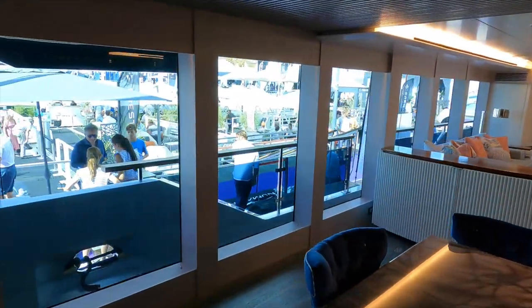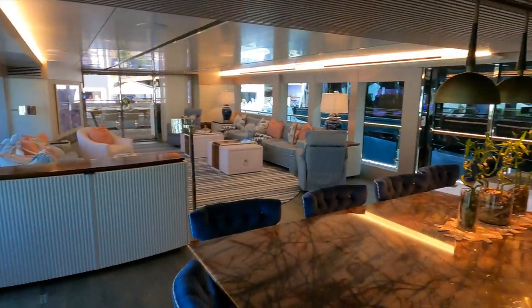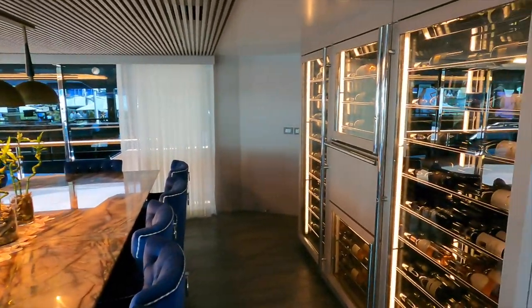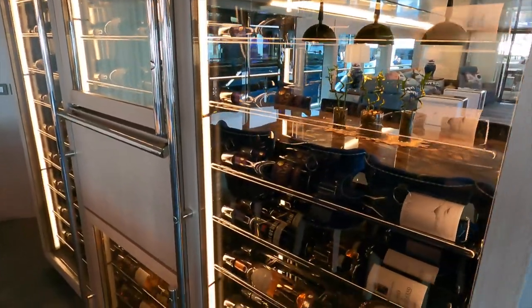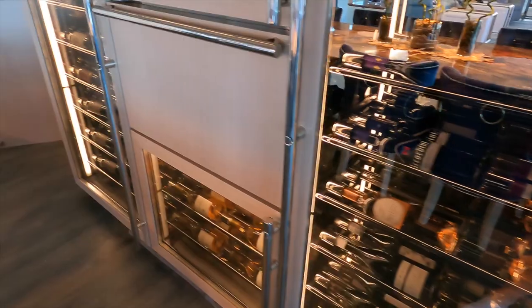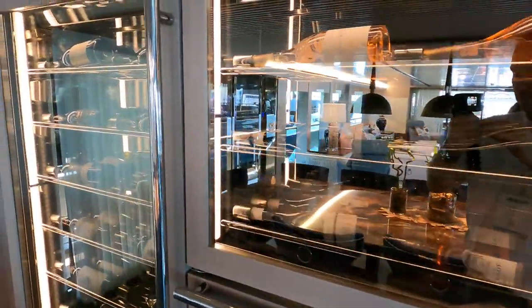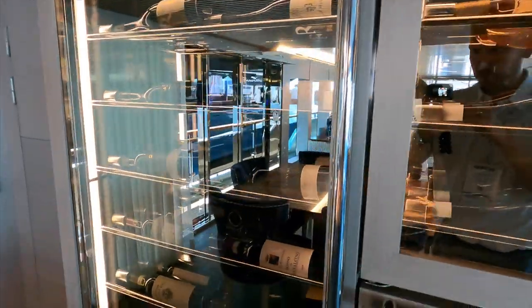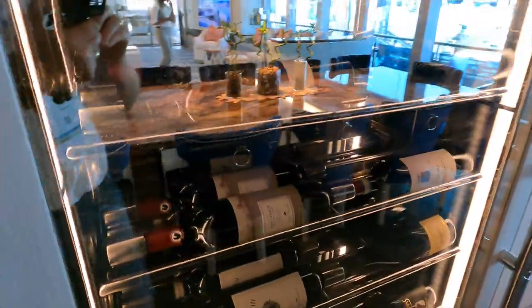Again, check out how many windows this 37XP has on her starboard side. Six large, almost floor-to-ceiling windows really help to ensure that you feel connected to your surroundings. And just look at how big this wine cabinet is. With space for at least 70 bottles of your favourite drink, there is more than enough capacity in here to keep you and your guests going as you motor across oceans.